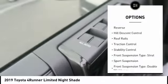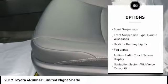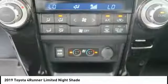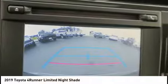Power windows with safety reverse, hill descent control, roof rails, traction control, stability control, front suspension type strut, sport suspension, front suspension type double wishbones, daytime running lights, fog lights.